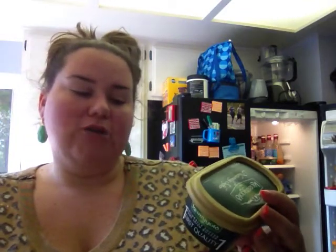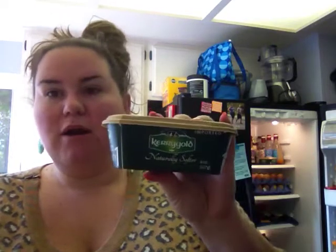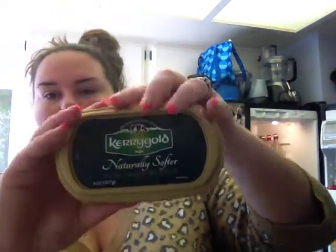And then, of course, for butter, I'm a huge fan of butter. I cook with butter. I season with butter. When I do our eggs, I cook our eggs in butter every morning. So our commissary only had the Kerrygold Naturally Softer, pure Irish butter. I'm a huge fan of Kerrygold.